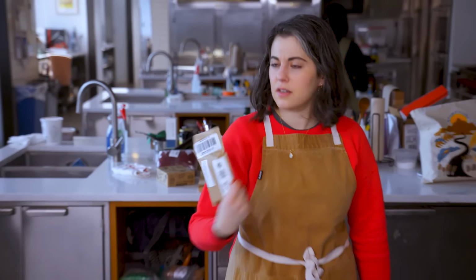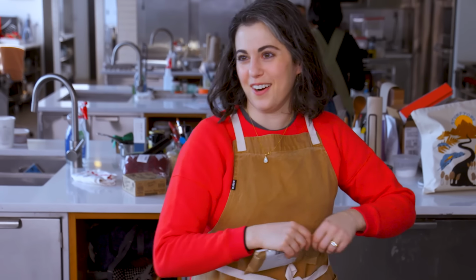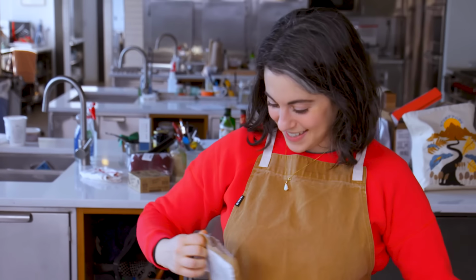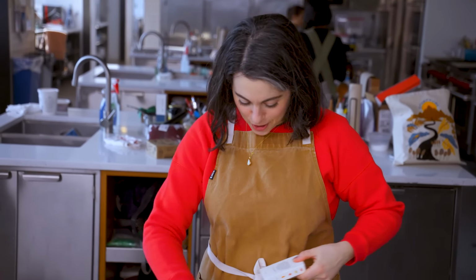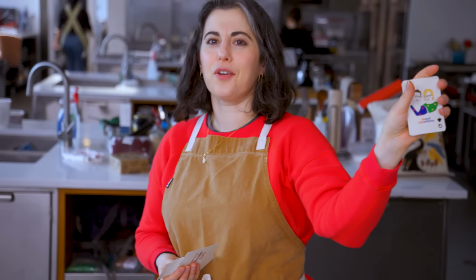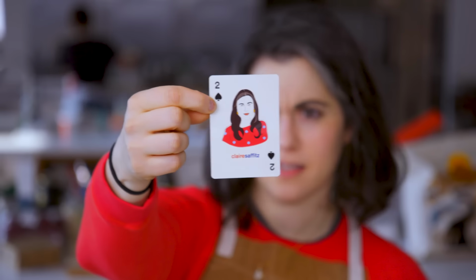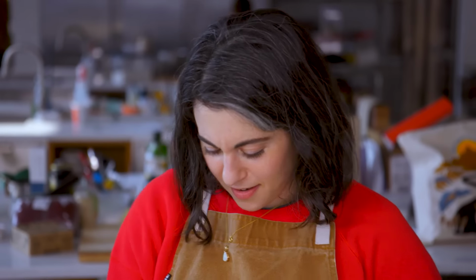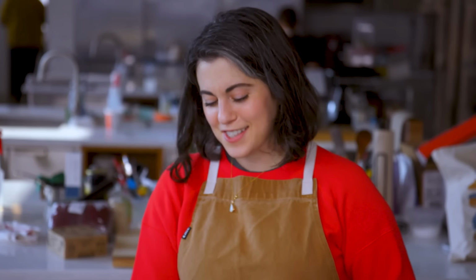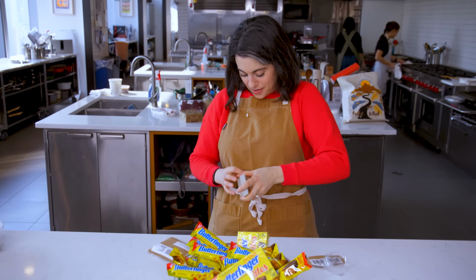What's this? It's got a little package in this drawer. To me. What is it? Oh, it's playing cards. Oh my god, these are so good. I don't know if it really looks like me. Also, look what the back says. Oh my god. That's a good sign. All right. Put these away.